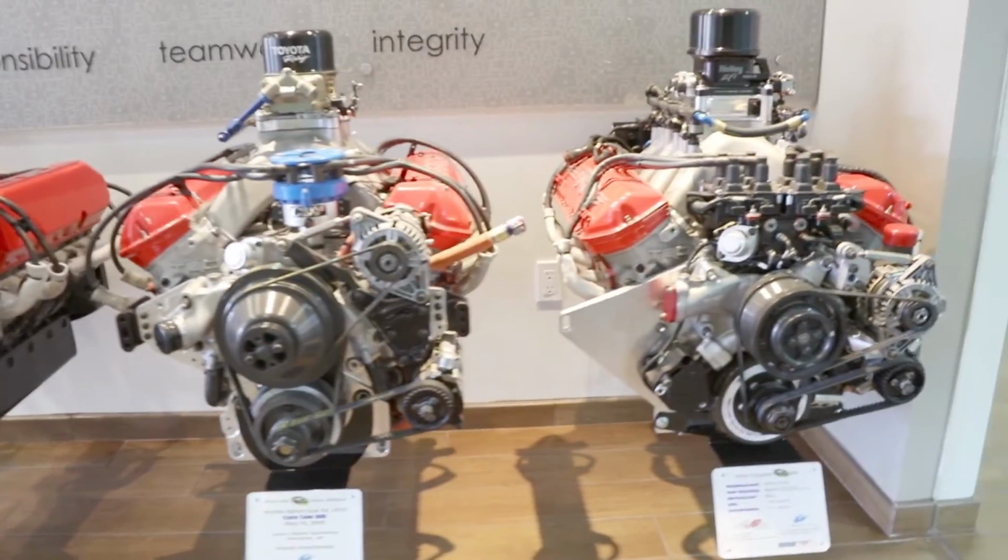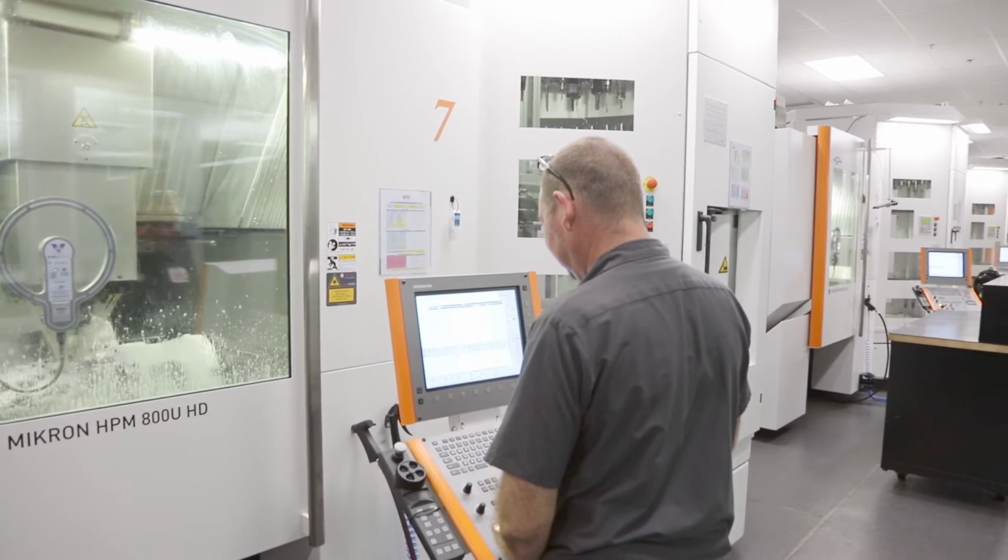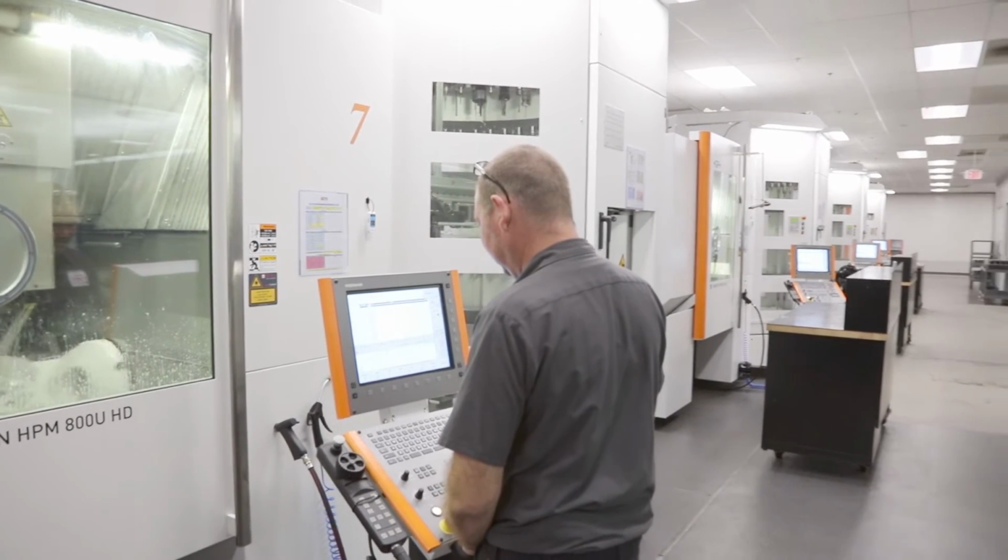The requirement from our manufacturing side is to be able to produce those components as quickly as possible, while also reducing lead times in order to give the most amount of development time available for our engineering groups.